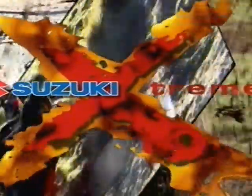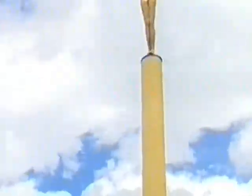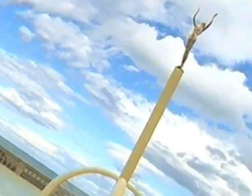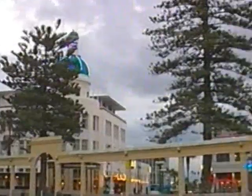Truck rolling, mud flicking action for you to check out on Suzuki Xtreme. Napier, it's a beautiful city by the sea, and it's renowned for its 1930s Art Deco architecture. Napier has a lovely Mediterranean climate, and it oozes fun and adventure.